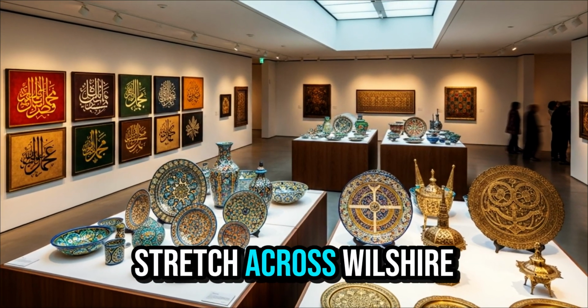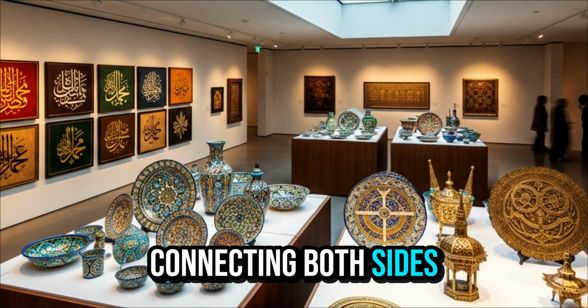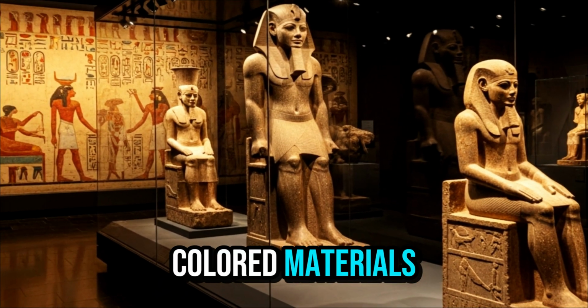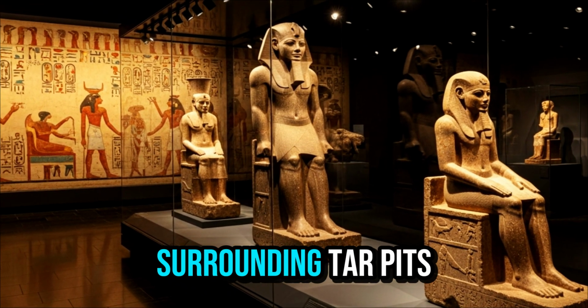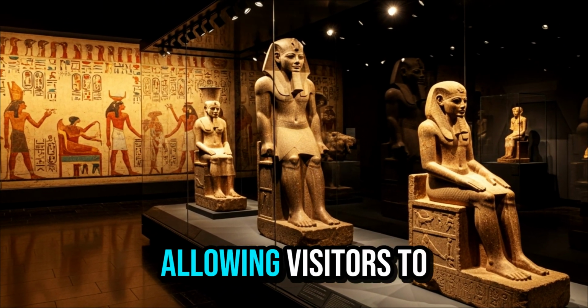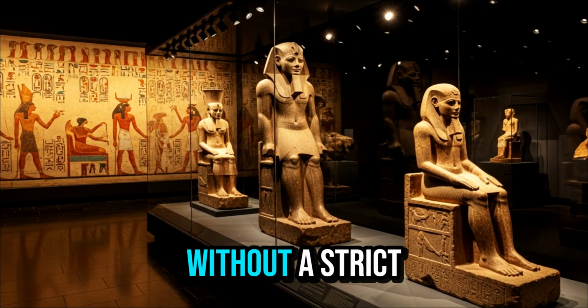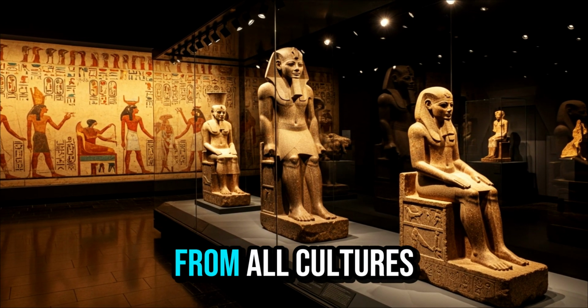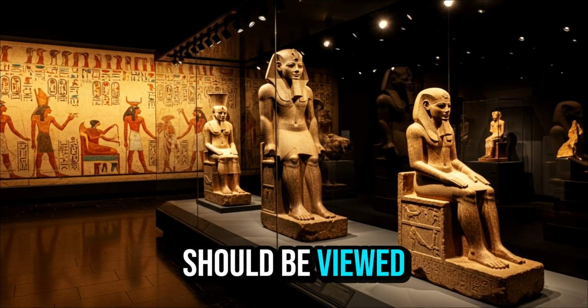The building will stretch across Wilshire Boulevard, connecting both sides of the street, and will be made of concrete, glass, and sand-colored materials that match the tones of the surrounding tar pits landscape. The interior will have curved galleries without a fixed order, allowing visitors to explore art freely without a strict timeline or path. This reflects LACMA's belief that art from all cultures and time periods should be viewed equally.